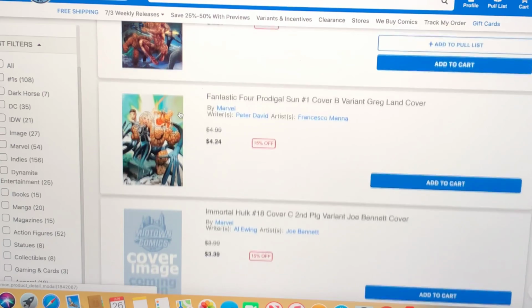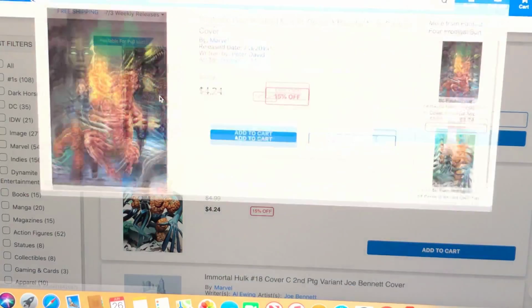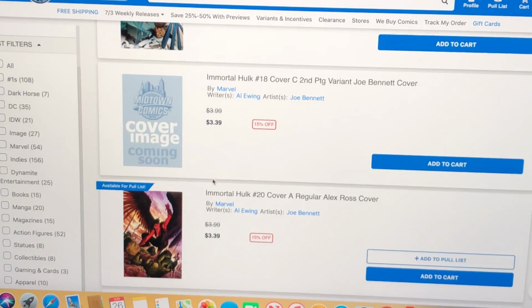We'll see. Fantastic Four Prodigal Son. You got a nice Miko Suyan cover. It's kind of cool. He's definitely becoming a more popular artist. Peter David, that could be decent. It might be worth giving a try.